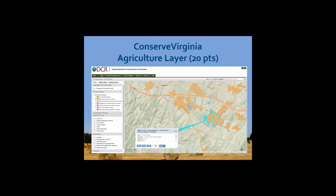And then the Conserve Virginia layer, Sue touched on this, but you get those 20 points if 50% or more of the property intersects with the agricultural layer, and then 10 points if 50% or fewer intersects with it, in addition to the additional points that you get that Sue mentioned in the previous additional criteria.